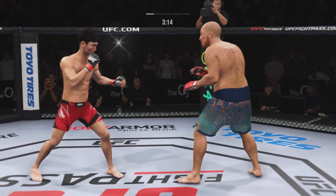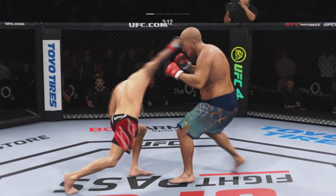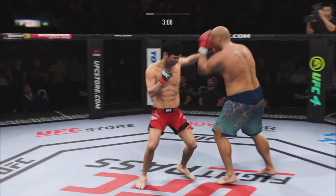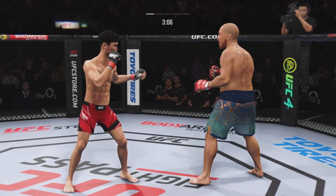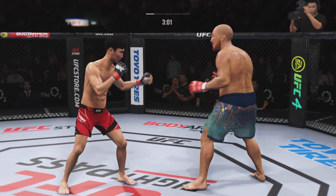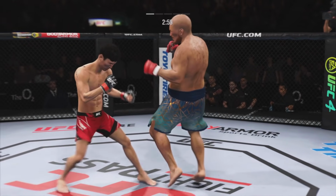He blocked the punch. Oh, he got that inside leg kick to the target there, DC. You don't want to eat too many of those. No, you can't. It starts to beat up the inside thigh. That is a technique you use to really slow down your opponent. Ooh.